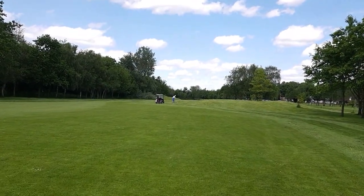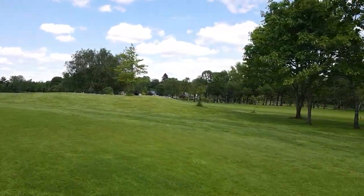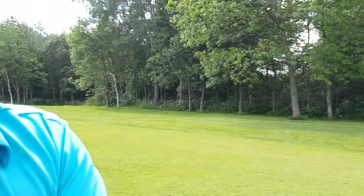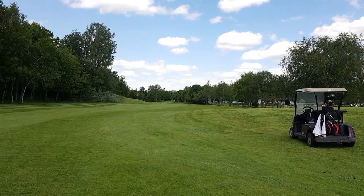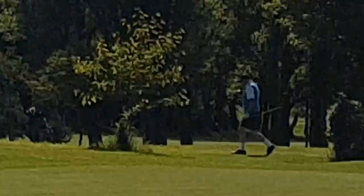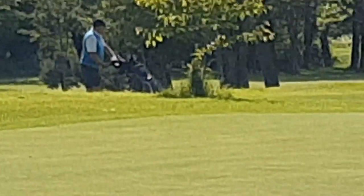What a beautiful course this is. This is a panoramic view of Lee Park. Here we go. We've got Robert on his shot. Hello, mate. Yeah, not bad. Not bad. Yeah, I'd be happy with that.